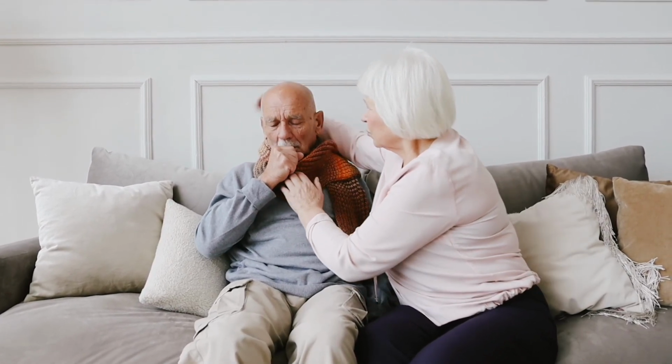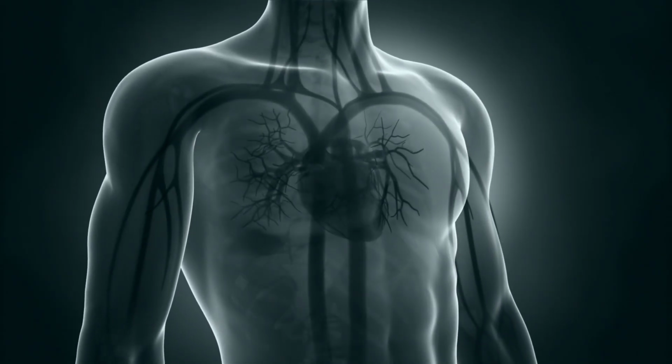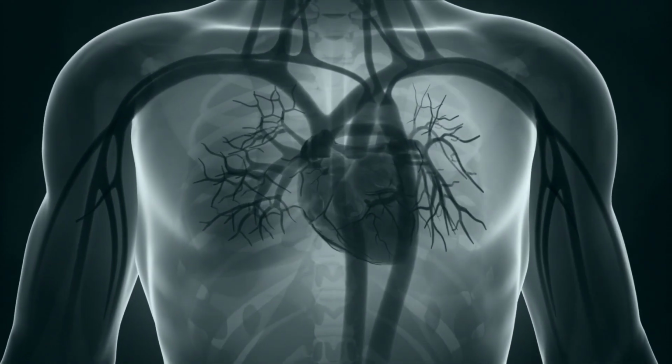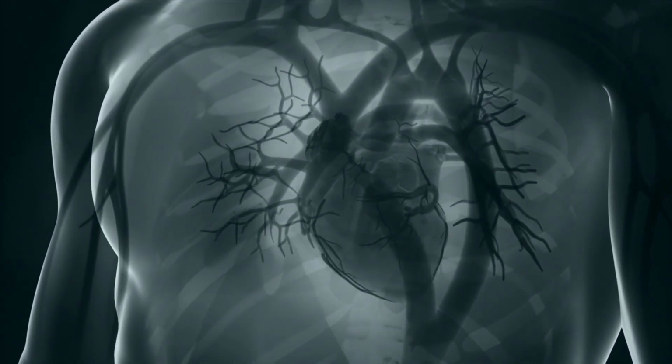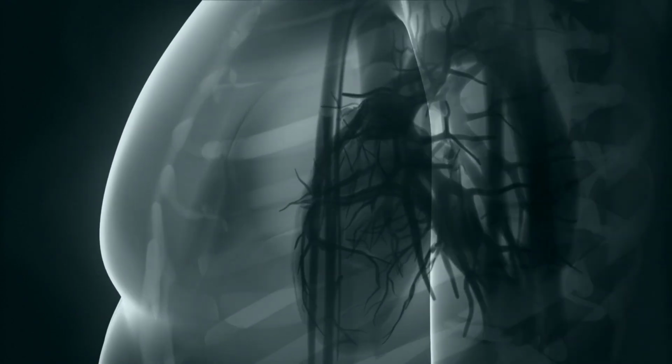If you're dealing with a persistent cough, you likely have a buildup of mucus in your chest. Although this isn't a life-threatening condition, it can affect your quality of life. If left untreated, it can lead to additional complications.